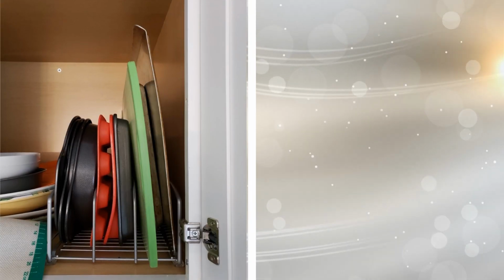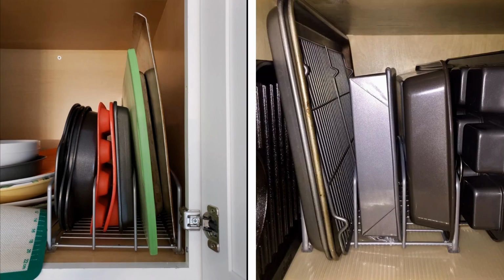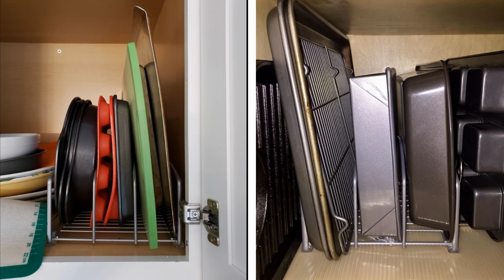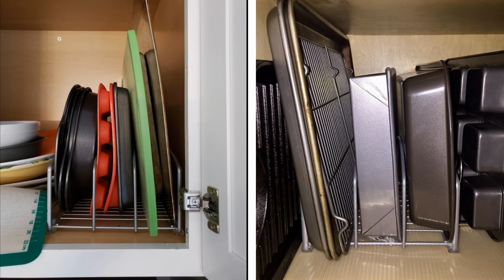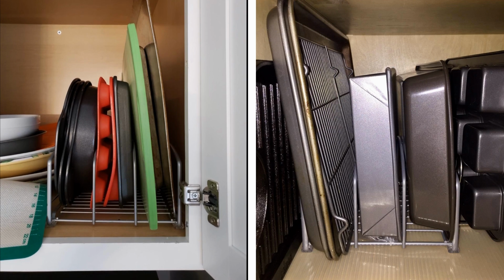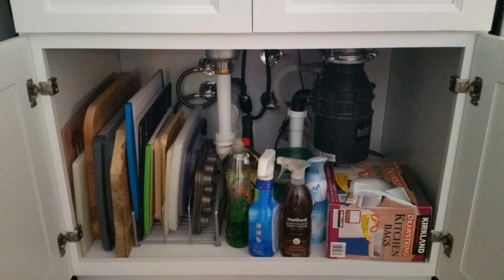2. If you want to keep your cookie sheets and cooling racks all in one place, then use a pot rack. These racks are made of wire mesh and are designed to hold thin pots and their lids, but they're also the perfect size for multiple metal baking pans. You won't have to worry about them falling all over the place any longer.